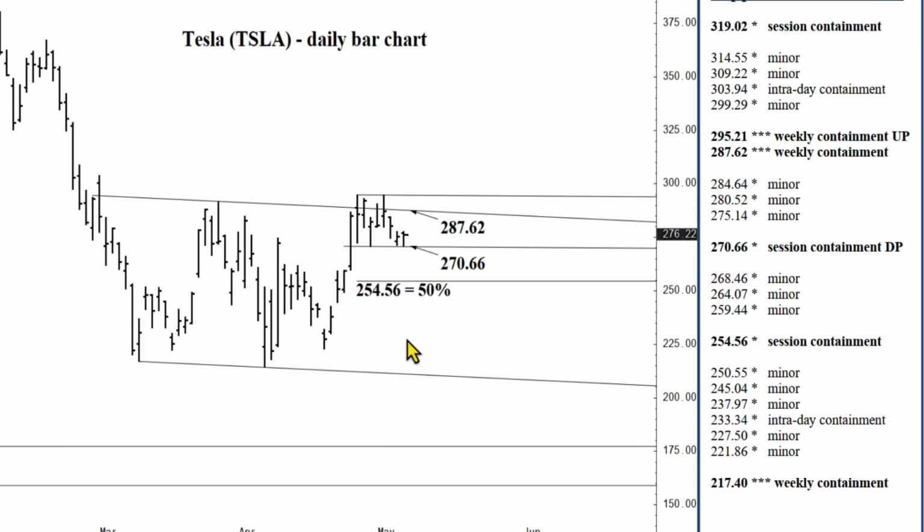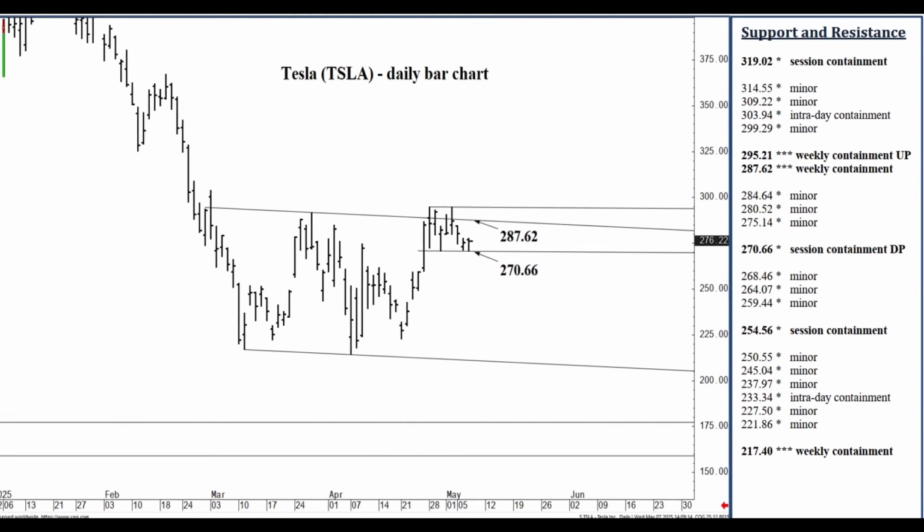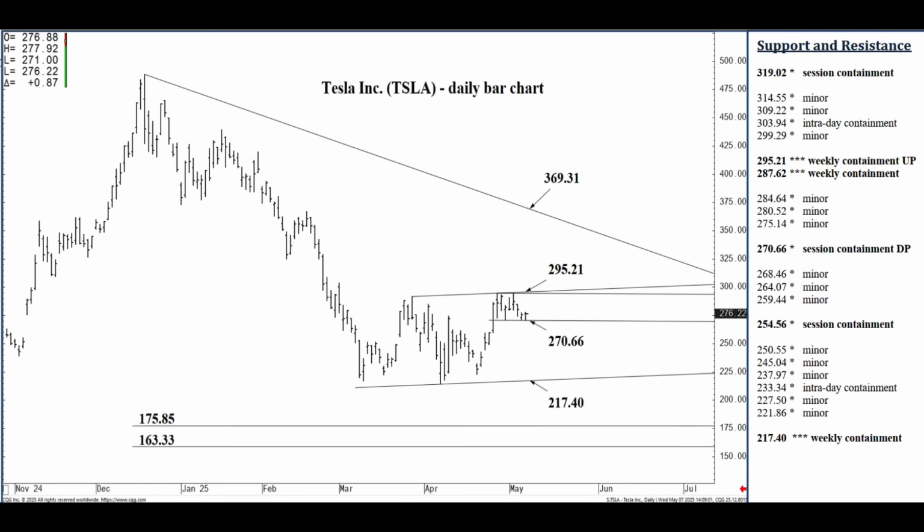I don't see that happening. If we close today below 270.66, this could take several days to reach 254.56. But if we close below 270.66, this after having tested 287.62, not only testing it, but closing above it, setting off a buy signal that was then rejected, that's sort of an enhanced bearish framework. Then if closing below 270.66, we should within 2 to 3 weeks test 217.40.